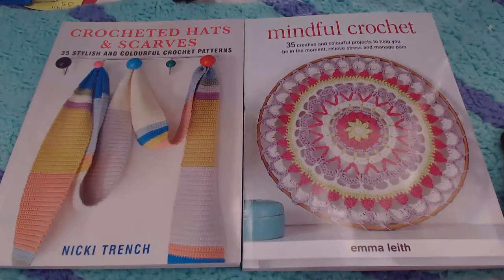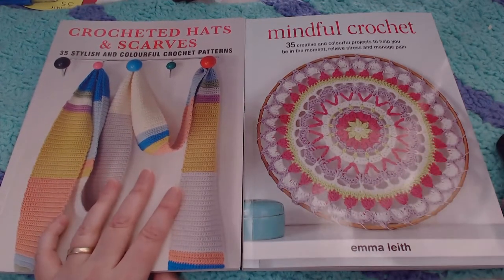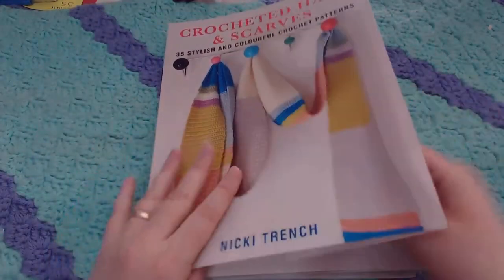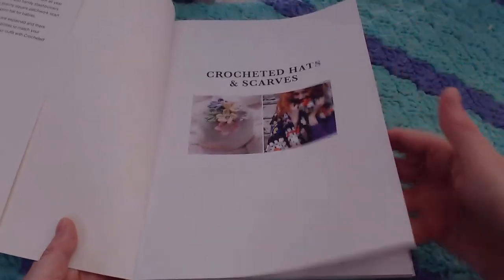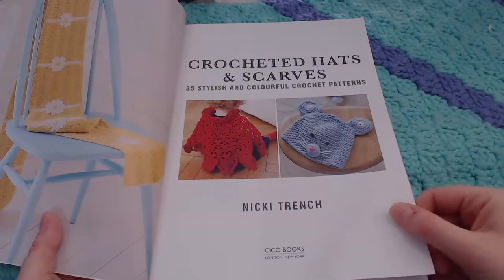Now, as I said, I purchased these from The Works. There isn't actually a price on the book itself, but from what I've seen online, they retail at £12.99. That is the recommended UK retail price. I actually picked up the hats and scarves for £4. So, let's have a look at that one first, shall we? Right. Now, as you can see, it's quite nicely illustrated. Some beautiful pictures here of the different items that you can make using the book.